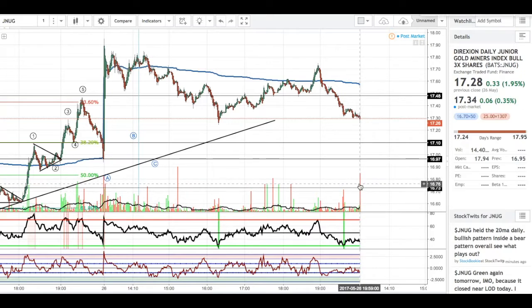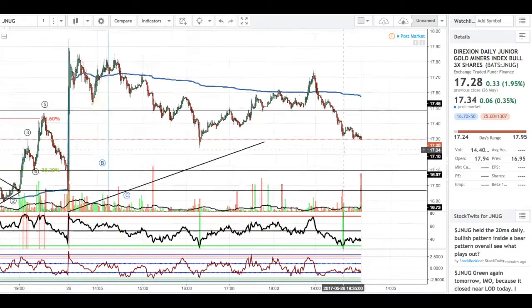Here at the end of the day, and I think that's very interesting to keep in mind. Large volume precedes price. A lot of volume means that there might be a lot of price action coming up here.